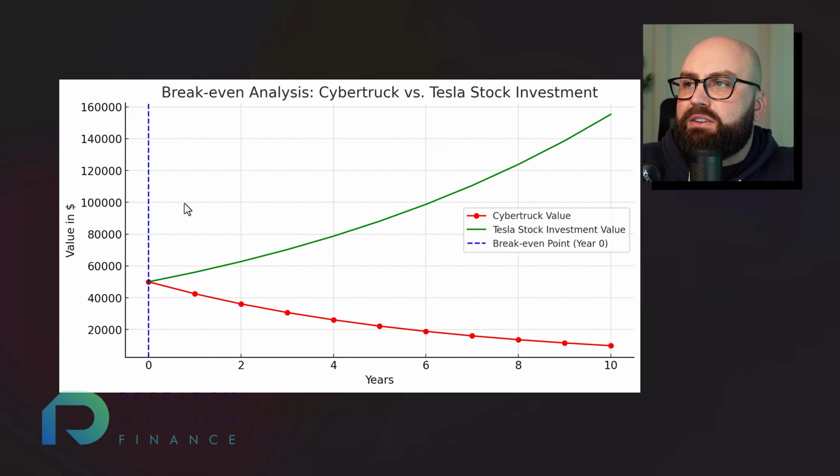Here's the break-even analysis as well, Cybertruck versus Tesla stock. So the break-even is zero. You're at 0 years. So you really only break even in the beginning. After even 1 year, the depreciation on the Cybertruck value is down.